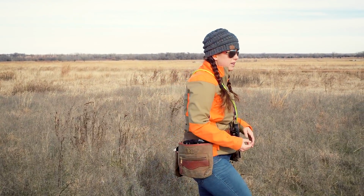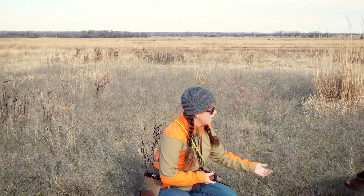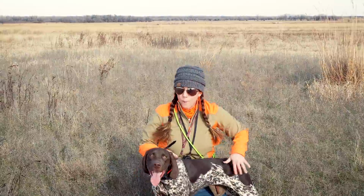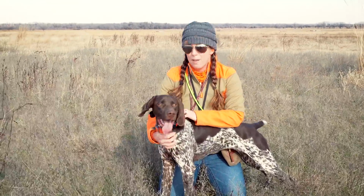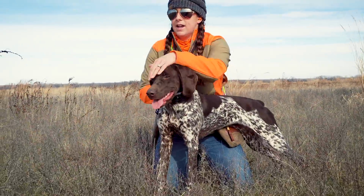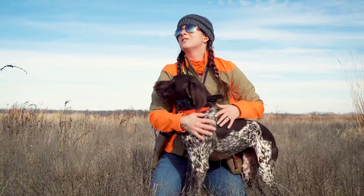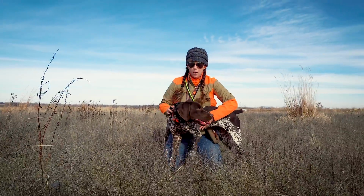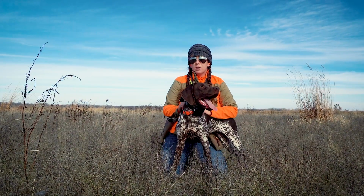She thinks she's gonna point this launcher again. Quest, here. Call her over to me. So, Quest did a really great job. For her next time out in the field, shooting birds over her, her next step will probably be to move on to some formal WOE training, as well as continue to shoot birds over her.